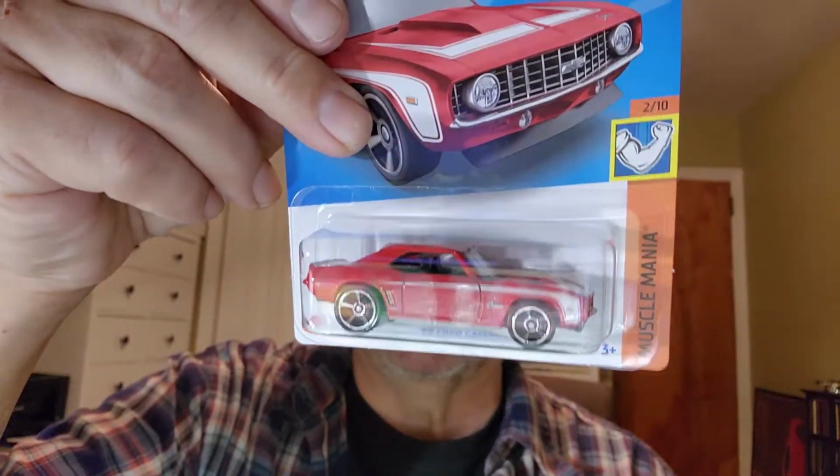And I picked up another Camaro. I didn't get both of them because I wasn't there to buy Hot Wheels. I was there for something else. So by me picking out the other ones, I kind of limited what I... Whenever I go somewhere, I try to limit what I want to spend, just because I don't want to overdo it. And I picked these two up.